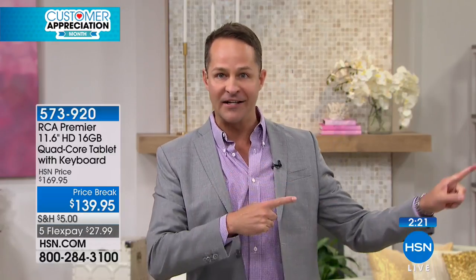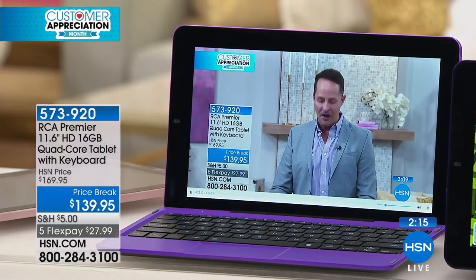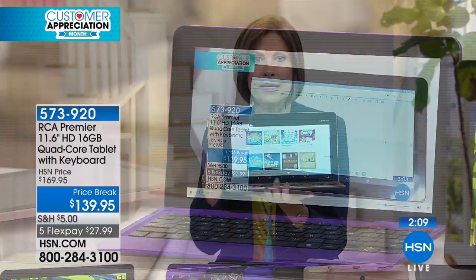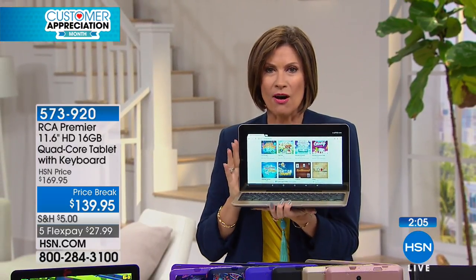In my last minute, I'm going to take a quick field trip. Alice is going to update you guys on colors, but I've got one other really cool thing to show you. Absolutely, and by the way, all the apps that we're including, $81 worth of apps included with this, along with that keyboard, along with that biggest screen that we offer.